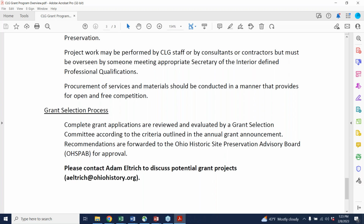is called Invisible Ground with the City of Athens, and this is a really neat project. It's funding markers throughout Athens for current historic buildings and buildings that have been torn down, using software to show, through a phone application, what that building would have looked like when it still stood. So we're helping fund the markers for that project. Again, something new. This is really neat, combining both historic and modern technology to educate people.